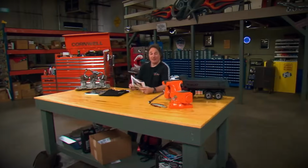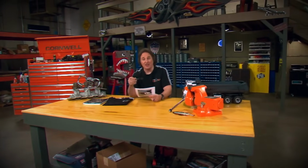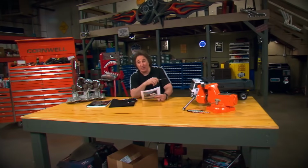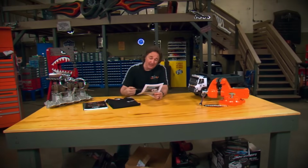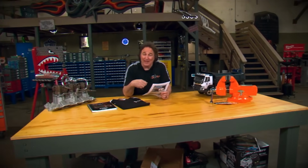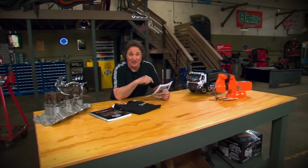Today's What Are You Working On comes from Michael Heitzer from Saxonburg, Pennsylvania, and his project is a 1970 Roadrunner. That's cool, but this project has a very unique story behind it because Michael's youngest son, Ben, was also a big Mopar fan, and he used to go to shows all the time and argue back and forth what was cooler, the 69 or the 70 B-body.